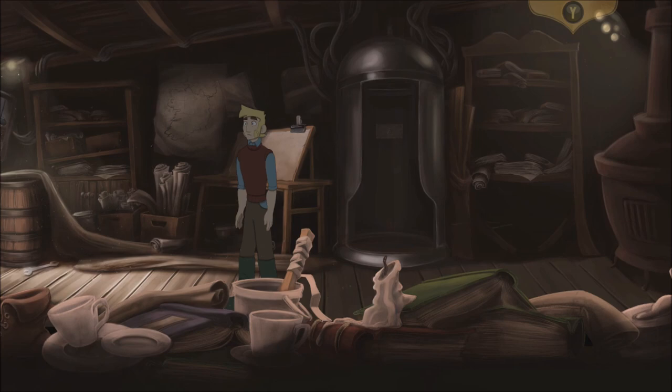Right, so unfortunately I'm going to have to leave the video there for today, but this has been my little preview of The Little Acre. I hope this video has given you a nice little insight into the game, what it looks like and what it plays like.